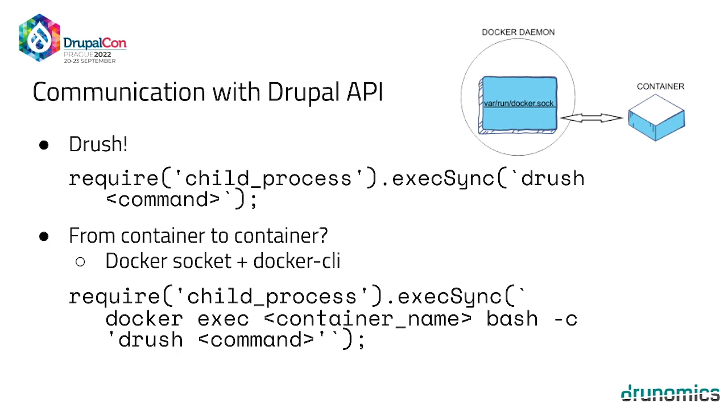So how did we solve this biggest issue, the communication with the Drupal API? We decided to just use Drush. You could make your own custom Drush command, or just execute a Drush PHP eval. Because we use Playwright in its Node.js implementation, Node.js has child process, which you can run to execute any command, also a Drush command. The bigger problem was how to make it happen when you have a Dockerized Playwright and a Dockerized Drupal. You need to set up a Docker socket in the Playwright container, install the Docker CLI in the Playwright container, and then it just works. But you have to append to your child process command, just as you would execute a Docker command with the container name.